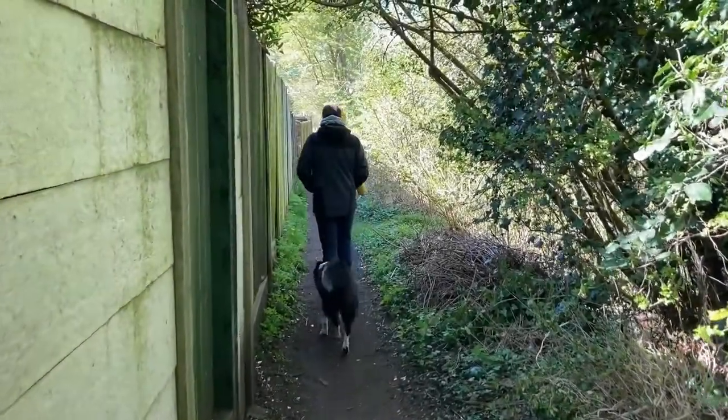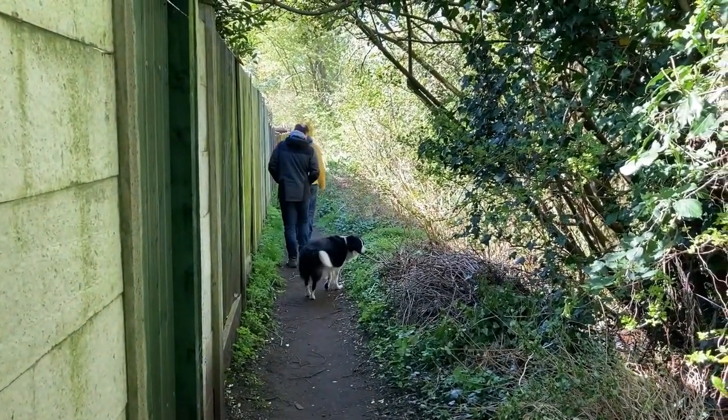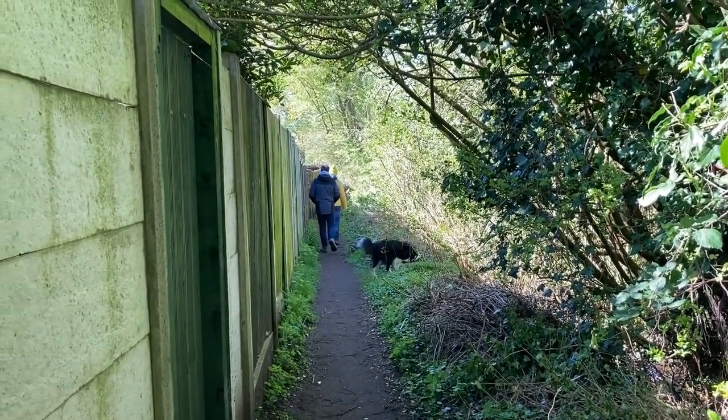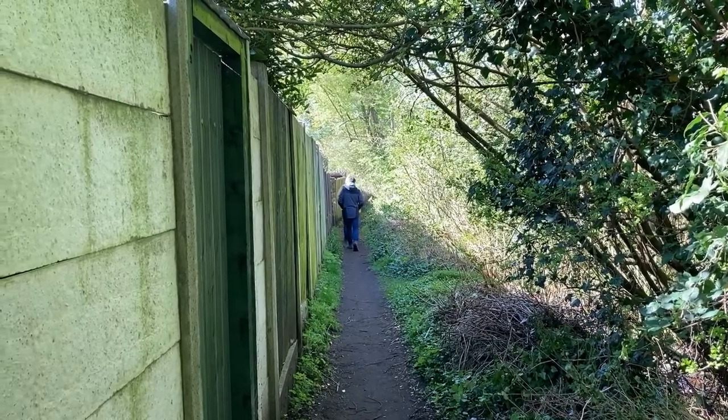There's bats here as well. It'd be great if somebody could come down here with a bat monitor and just record what we've got. It'd be really interesting to find out what's here.